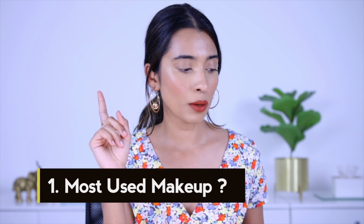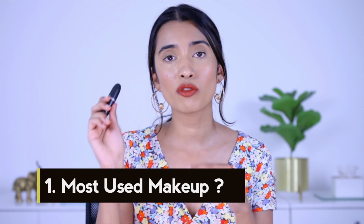So let's get started. The first one is my most used makeup, which is none other than MAC Ruby Woo, one of my most used lipsticks. This is a lipstick I reach for irrespective of the outfit, sometimes just like a pick me up lipstick. It is one of my favorite and the most used lipsticks for sure.